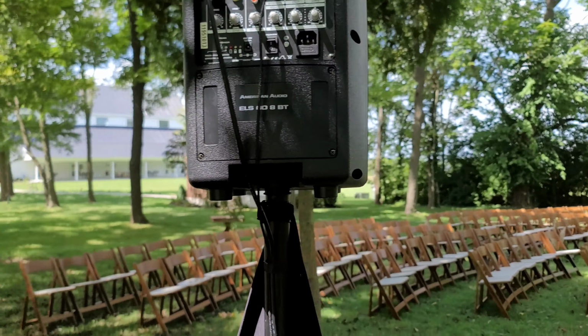I'm on the fence with this speaker. It produces a lot of feedback. It does really well outdoors, but anytime I have to do a ceremony indoors, the feedback this thing produces is horrendous and I can't seem to get it figured out. So I might be looking at an LD Systems speaker, maybe the Maui 5 GO for ceremonies. That way I don't even have to bring the tripod anymore. But I really like this setup.